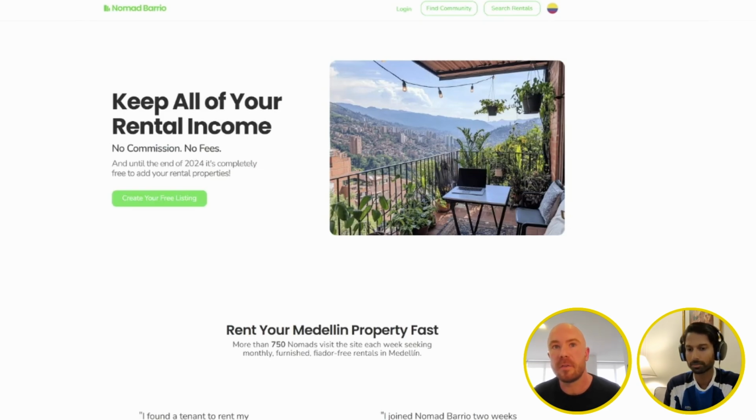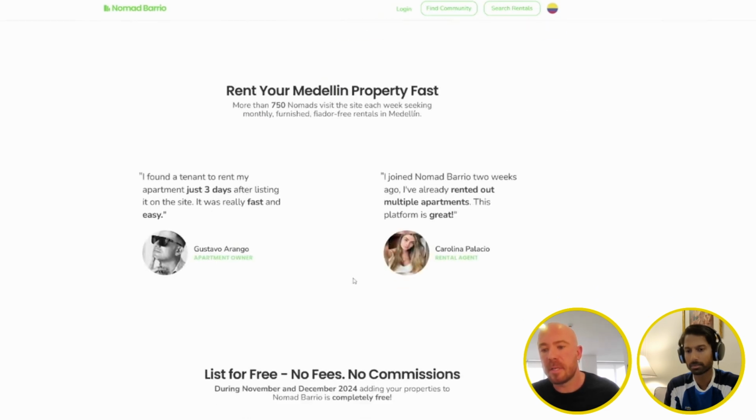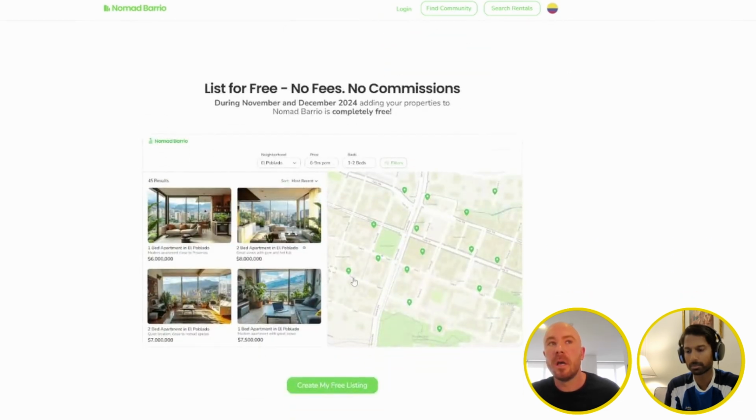Until the end of this year, it's absolutely completely free to add your property to Nomad Barrio. And you can add as many properties as you want. At some point, I think in 2025, we're going to start charging a one-off listing fee, but we're not going to be charging commission either now or at any point in the future. So now's a great time to do that. Just go to nomadbarrio.com/host. It's super simple to add your property. It takes around 5 minutes.